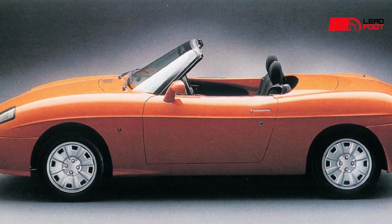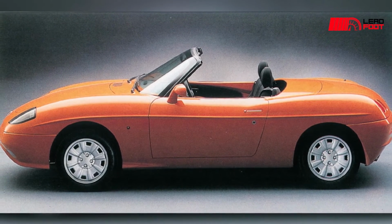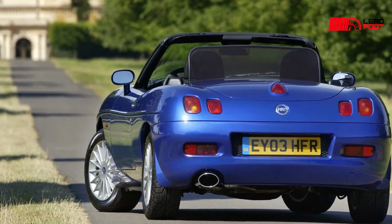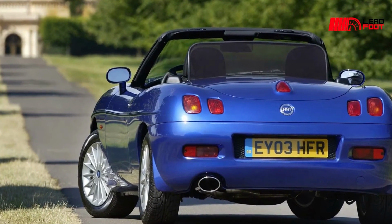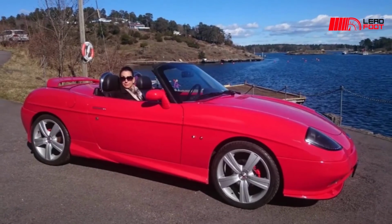quick, 8.9 seconds from 0 to 60 miles per hour and roughly 120 mph flat out. The car is only available in left-hand drive, making it quite unusual in the UK, and the prices are unexpectedly low. For a 20-year-old Fiat, at least.